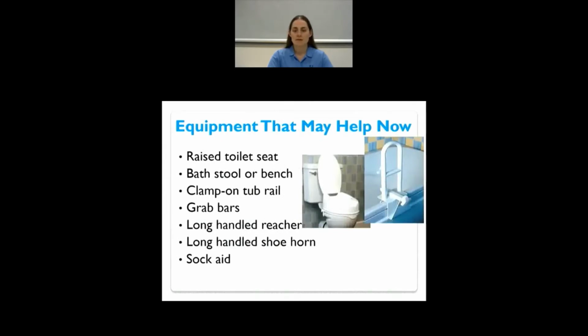In terms of other equipment that may help you now, the bathroom is where most of the safety equipment will be needed. You will need many of these items short-term after surgery, but some of them can also be helpful beforehand. If you're having difficulty getting on and off the toilet, a raised toilet seat can be helpful. If you have difficulty standing to shower, a bath stool or bench allows you to sit while you wash. A clamp-on tub rail or other grab bars can be helpful in the bathroom as well if balance is an issue.